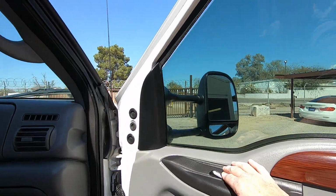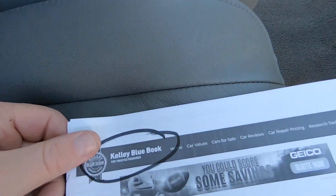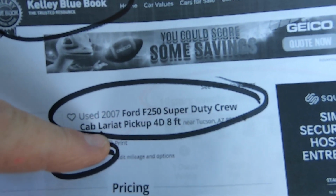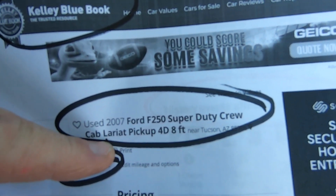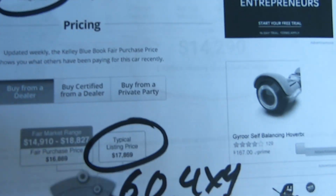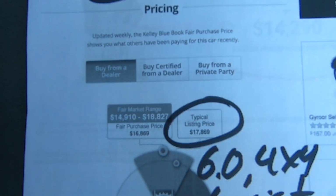All right. Let's see. Window up and down. Let me show you, as promised, I'm going to show you the Kelley Blue Book first. There's the Kelley for an 8-foot long bed. That's a long bed Lariat crew cab with 180,000 miles. Typical listing price would be $17,869 with a range of $14,900 to $18,800.